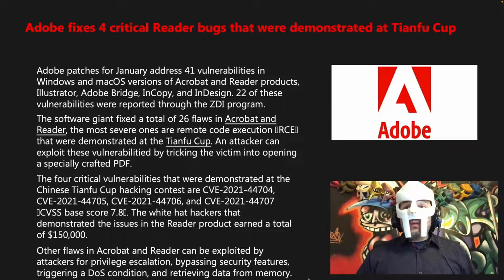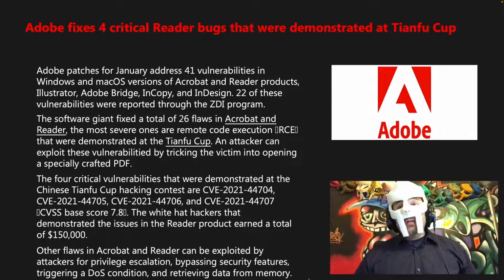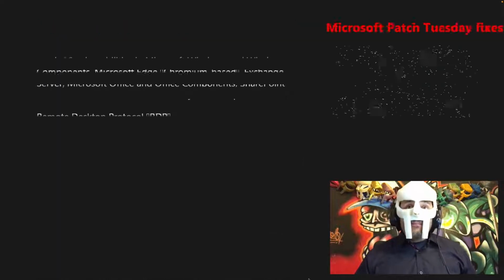Adobe released security updates for InCopy that addressed 3 critical rated RCE flaws, or remote code execution flaws, and 1 important rated privilege escalation issue. The updates for InDesign fix 2 critical rated out-of-bounds write flaws that could be exploited to execute arbitrary code on vulnerable systems, and a moderate use-after-free privilege escalation. The update for Bridge addresses 6 flaws. One of them, an OOB write, or out-of-bounds write, is rated as critical. The company also fixed 2 out-of-bounds read bugs in Illustrator.